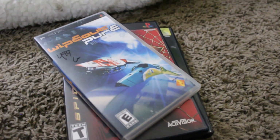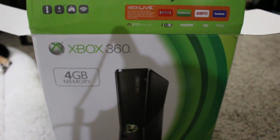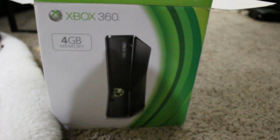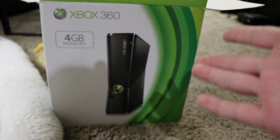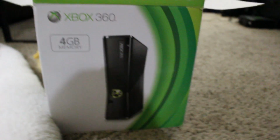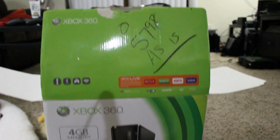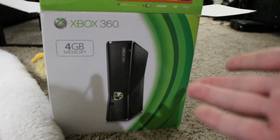Now, the reason why I ended up moving this over, which I'm going to explain, is I also ended up grabbing this thing right here, which, you know what, I got clickbaited with. Check this out. Well, I'm saying clickbaited. But this is an Xbox 360 Slim 4GB model. And I thought, you know what? It says $58 right there, so it would be half of that, because this was on sale for half price.